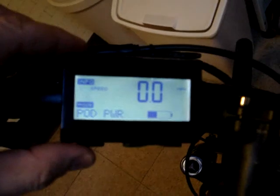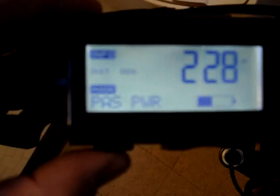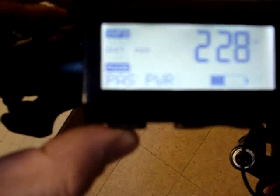Okay. So back to the LCD panel, I should say. And we'll hold that back in, and you'll see it'll change. PAS, pedal assist. And this gives you the various display options. That's my average speed, 15.9 miles an hour. I've gone 228 miles so far, I believe.